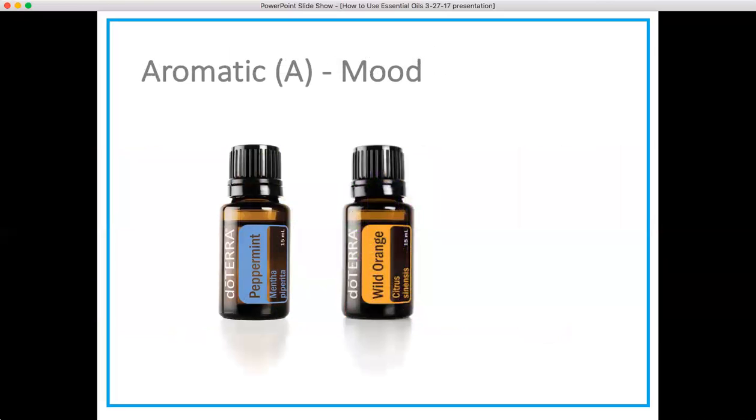So the first one is aromatically. Aromatically just refers to breathing in the oil. Essential oils pass through the blood-brain barrier and affect every cell in your body very quickly. So this is a powerful way to realize benefits of the oil. Your mood is affected really quickly by using essential oils aromatically.